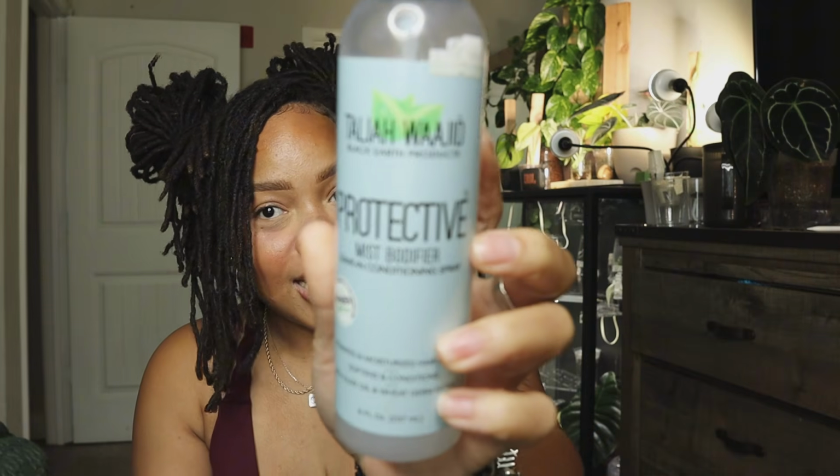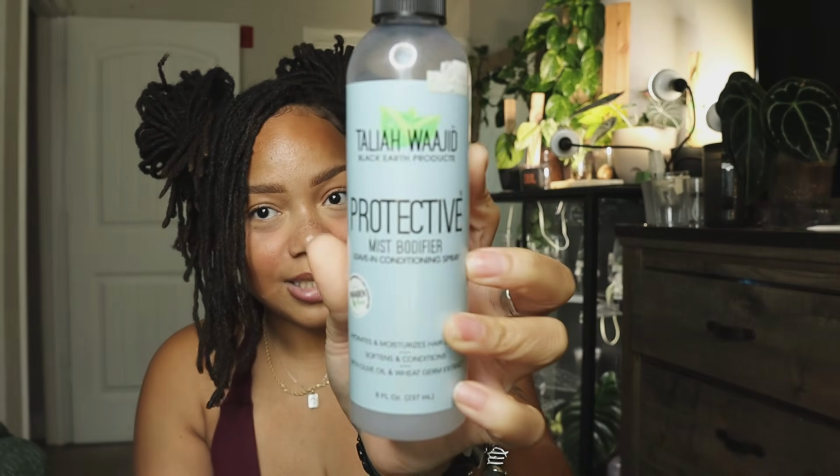So I like to go in with the Talia moisturizer, y'all. I don't know how to pronounce her name. I need to look it up. I like to go in with the Protective Mist Bonder leave-in conditioner spray, and this is what it looks like. I got it at my local beauty supply store.